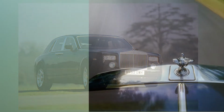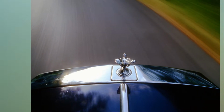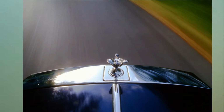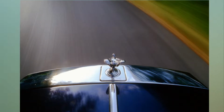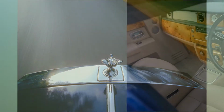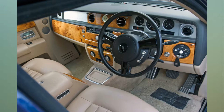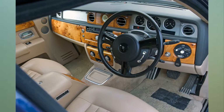Prices at all years vary hugely according to specification, but, generally speaking, 2015 16th Reg Phantom VII Series 2s hover around £220,000. Thereafter, prices decline to around £170,000 for the first S2 cars of 2012 with about 20,000 miles on the clock. Changes over the Series 1 include a restyled front end with active LED headlights, an 8-speed automatic gearbox and an improved infotainment system.